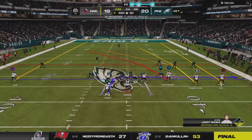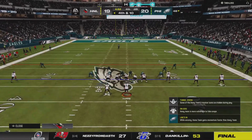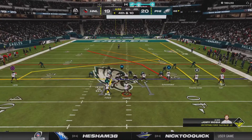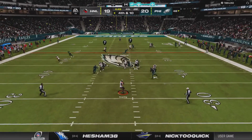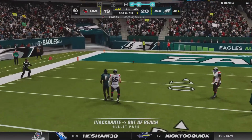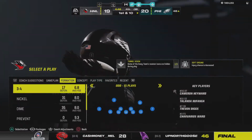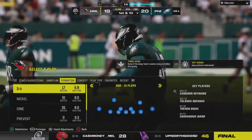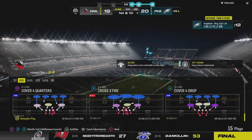One score down. Here we go. They're going to go for it here on 4th down. As expected, they're going for it to keep the drive alive. And it's incomplete. Took a shot, couldn't connect. The 4th down pass play doesn't work out. And the Eagles are going to take over in great field position.